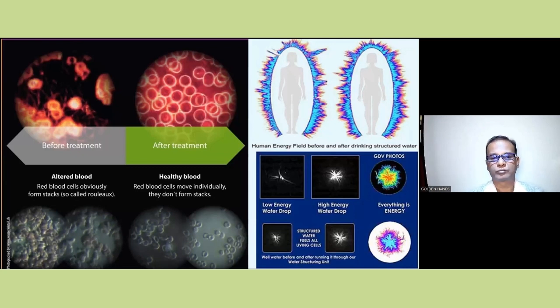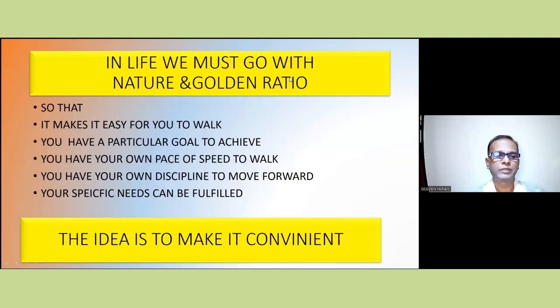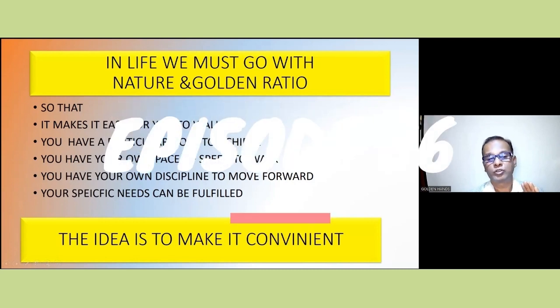It has been shown. So in life, you definitely need to understand that we must go with nature and the golden ratio. We all have to work on it. And when you're talking about the golden ratio and nature, we all should do that.